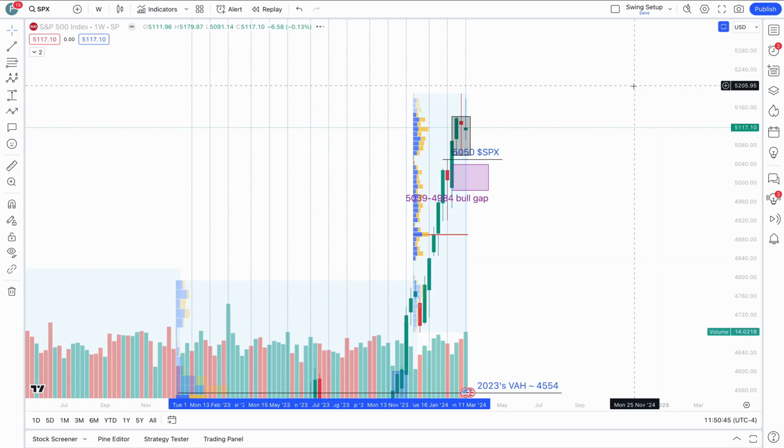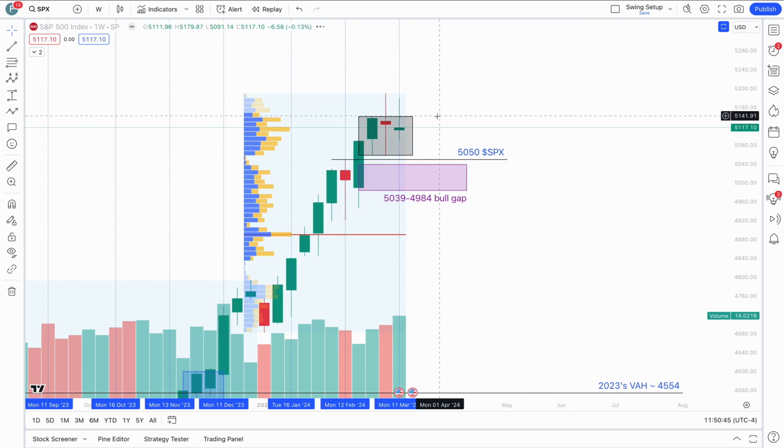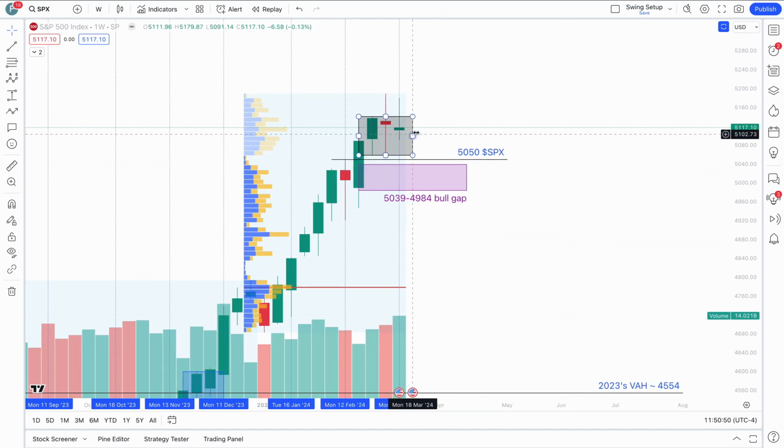Let me flip back to the weekly chart real quick. If you are a bull at current prices, you want to see the upcoming weekly candle close above this high right here, or this closing price of this weekly candle at 51.37 SPX. That invalidates the distribution thesis on SPX right now.